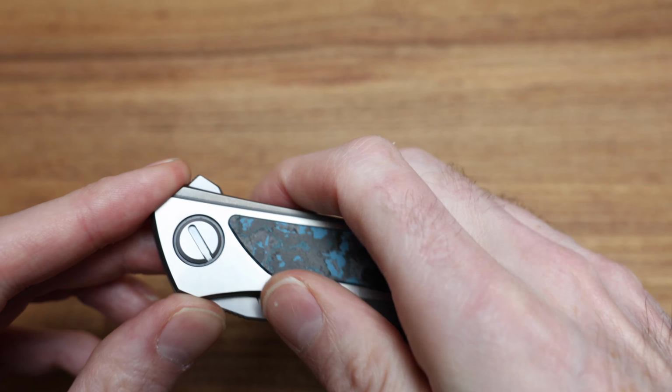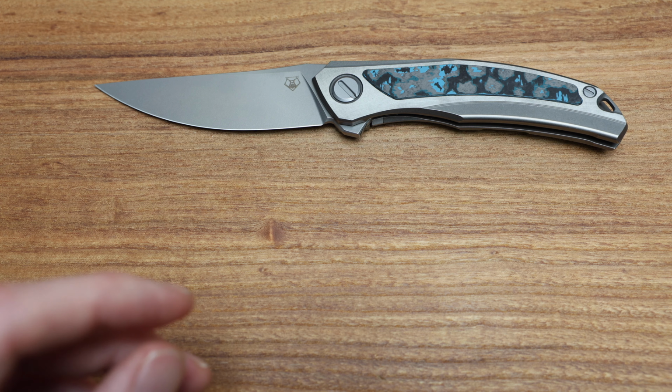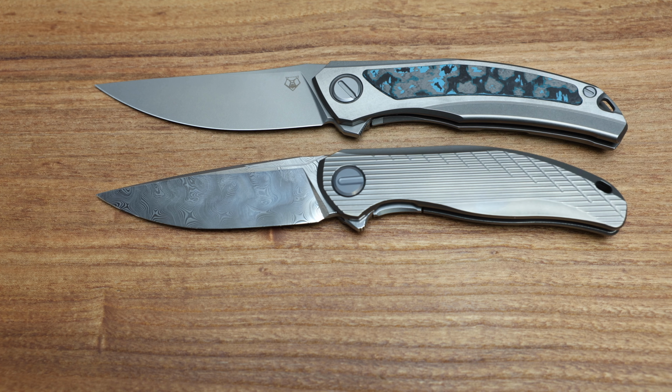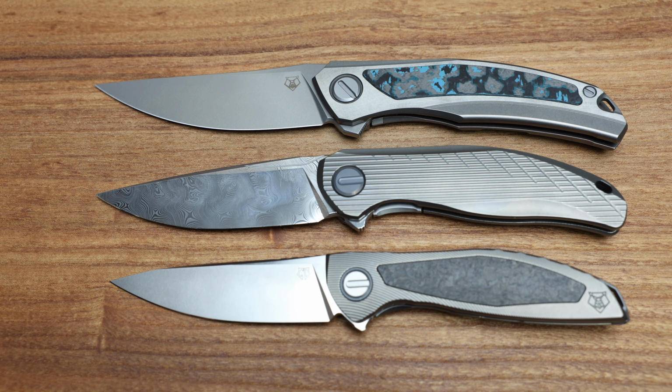So I showed you a couple things. I'll do this as well. May as well, I'll take the Stellar that I always like to show. We'll grab that. There we go. We'll grab our Neon as well, just to show a size comparison of the three knives.